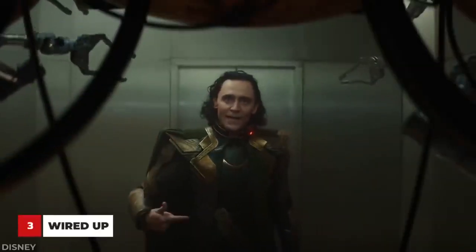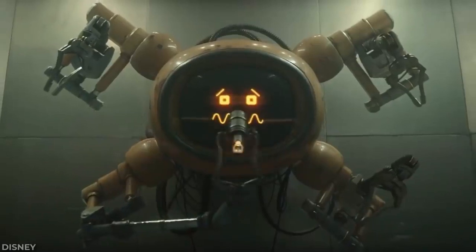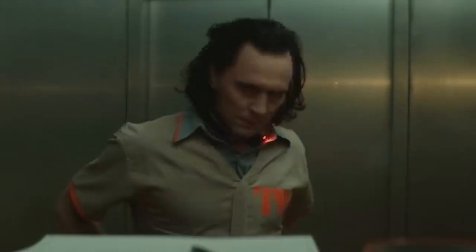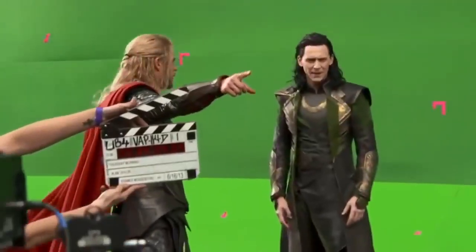Speaking of dramatic entrances, this scene from the first episode of Loki where he's being processed by the TVA was achieved with a real trapdoor and Tom Hiddleston on wires. He was hooked up to a rig to achieve a controlled drop, ensuring his safety as they filmed the stunt. Luckily, Tom already has a lot of experience doing wire work since Loki always seems to be getting tossed around. Just me jumping into trenches in the set.